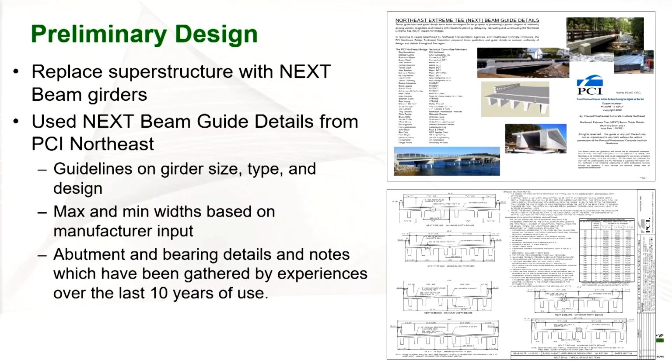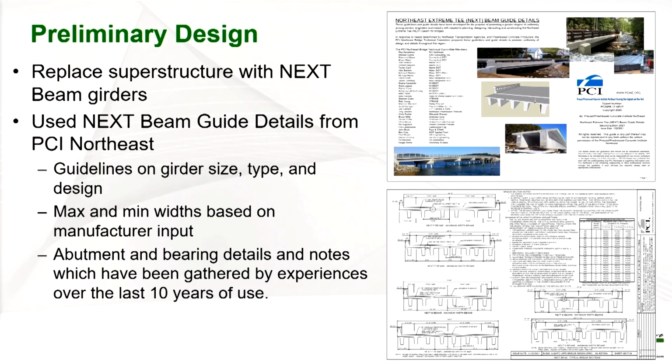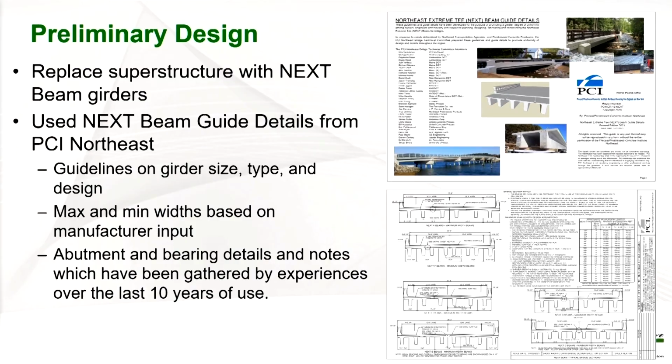So we started with preliminary design. We knew early on that we wanted to replace the superstructure with next beams. In New Hampshire, as a department, we had done 4 bridges with next beams, so we thought we could use their experience on the capital side, speaking with our construction folks and bridge design folks, and apply their lessons learned to do a project ourselves. If you're not familiar with the PCI Northeast design guidelines, I highly recommend you look at them, whether it's a next beam or anything that is precast and pre-stressed. They have great guidelines that help with preliminary design and the design in general. There's a lot of lessons learned that are even incorporated into those guidelines. They're updated on a frequent basis.